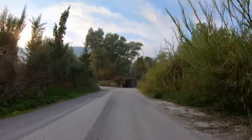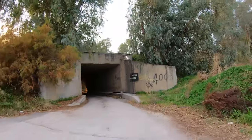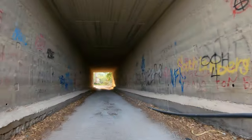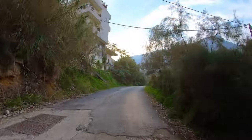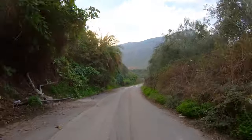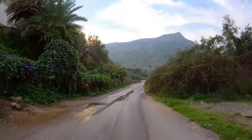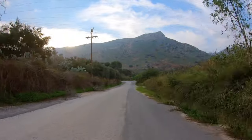Okay, so they took the wrong road, the wrong way. It's never possible for that vehicle to pass from here. So, yeah, that's... I hope everything is all right. They should have been taking the other road in the first place.